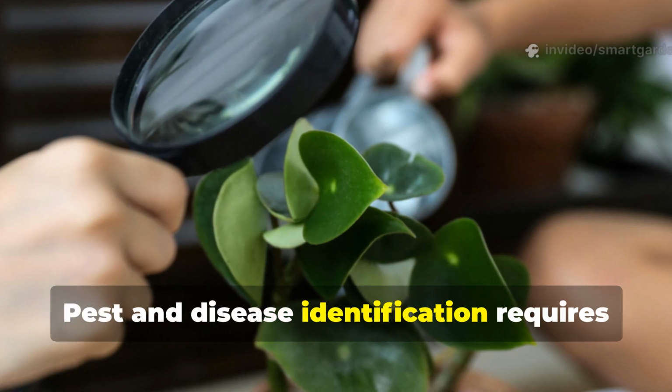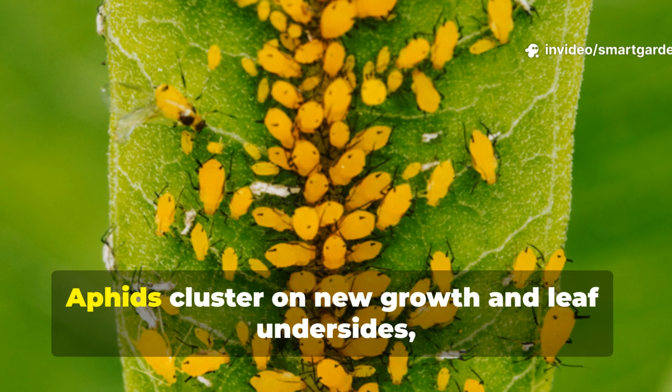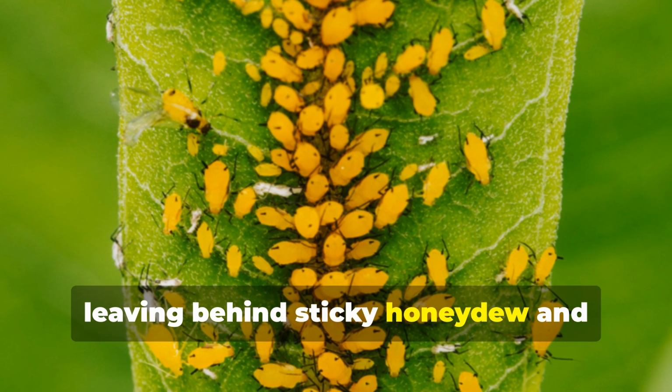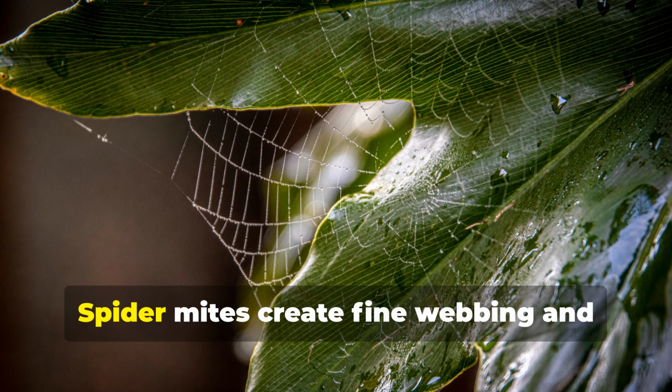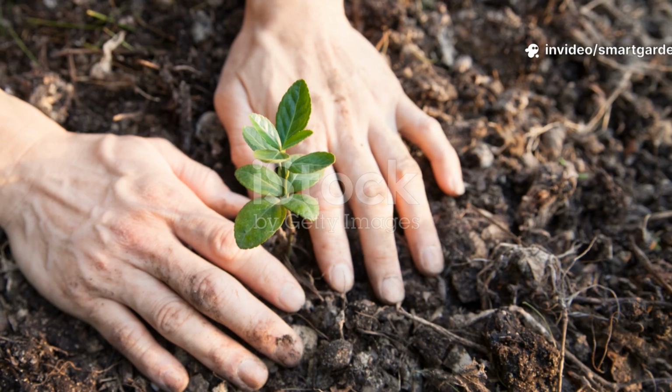Pest and disease identification requires close inspection of leaves, stems, and surrounding soil. Aphids cluster on new growth and leaf undersides, leaving behind sticky honeydew and causing leaf curl. Spider mites create fine webbing and stippled leaves that eventually turn bronze.